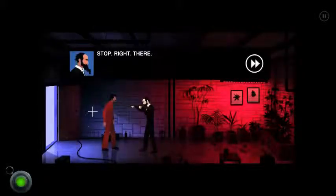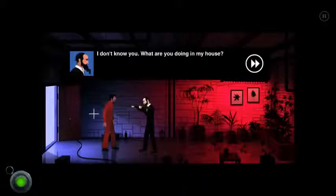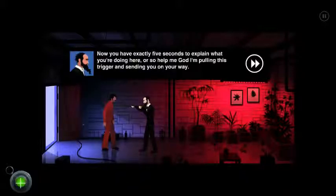Blackbeard! Stop, you've got no... right there! Whoa, wait! Mr. Lambert, sir, it's me, Joe! That's right. I don't know you. What are you doing in my house? You sent me here, remember? I'm gonna get out of here. I've done no such thing. For an intruder, you're not very bright, you know that? For all the commotion you caused getting in here, you might as well have brought a bulldozer. It's true. Now, you have exactly 5 seconds to explain what you're doing here. Or so help me God, I'm pulling this trigger and sending you on your way.